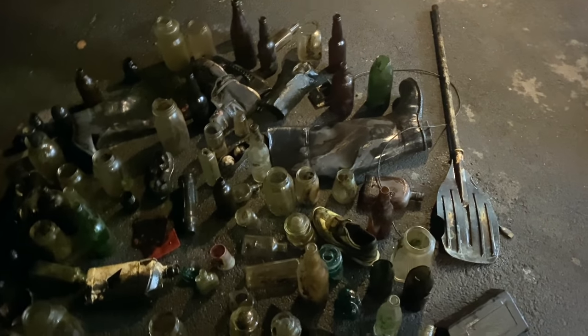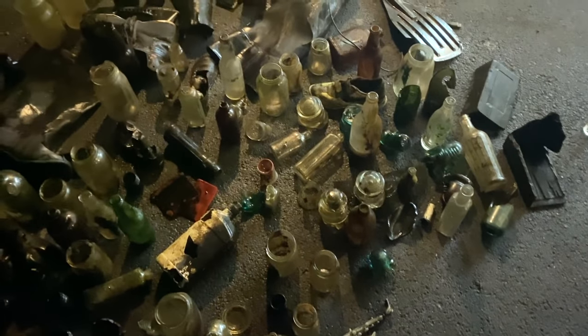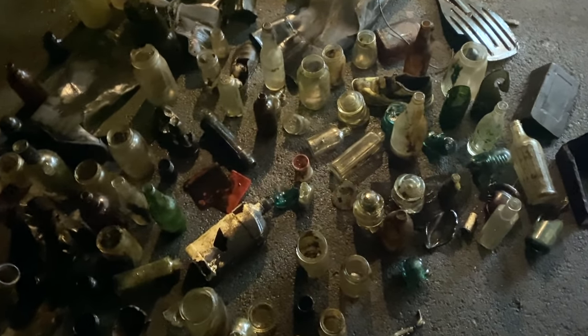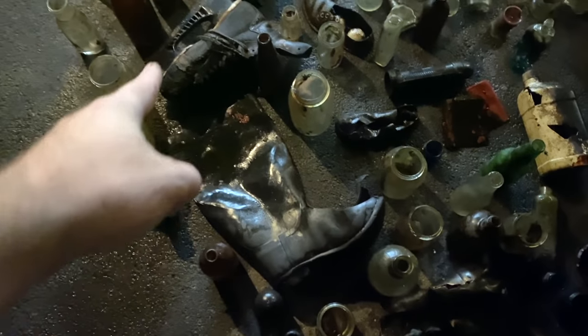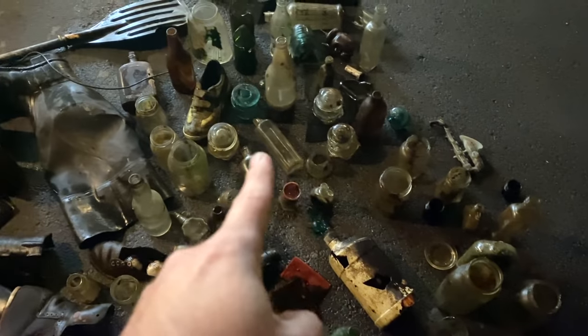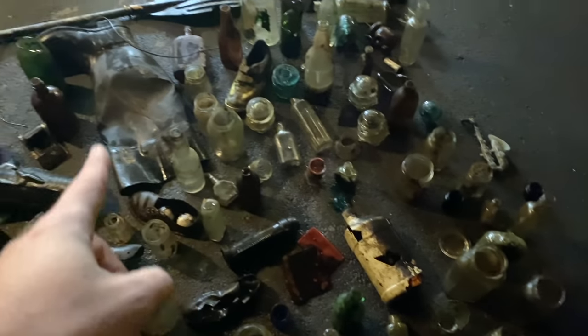All right, so back home. This is the ugly part of the diving and snorkeling. I had filled my entire kayak with all this junk. I'm not sure if you guys can see too well. I'll try and brighten this up. But yeah, we've got some boots, an ice skate, tons of food preserving jars, aqua blue broken insulators, a paddle.